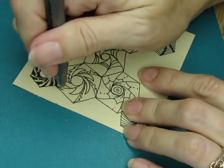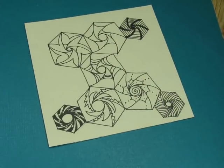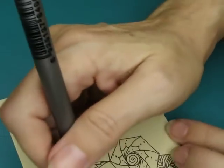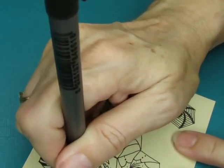I'm going to fill that in with dark. Just playing. Okay, another question since I'm taking some time to play here. My question is, how has tangling been expressed in your other artistic endeavors, and how has your other art influenced your tangling? That's an interesting question. It hasn't really affected my paintings.